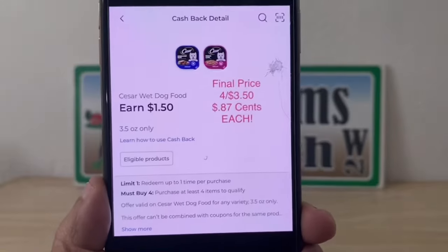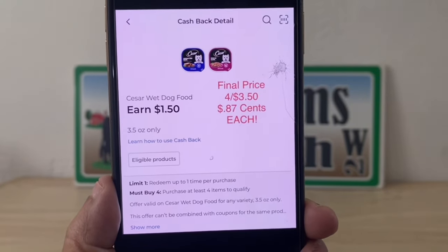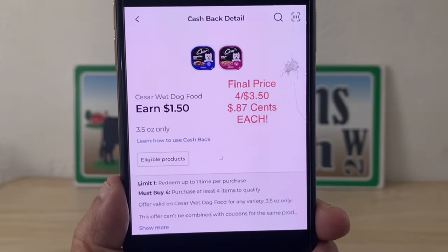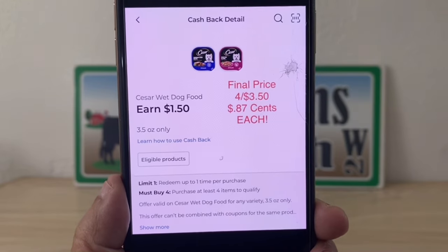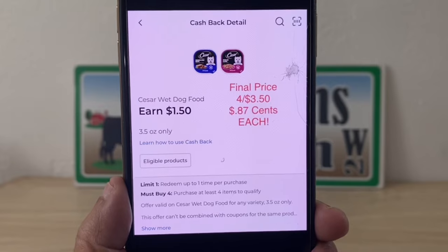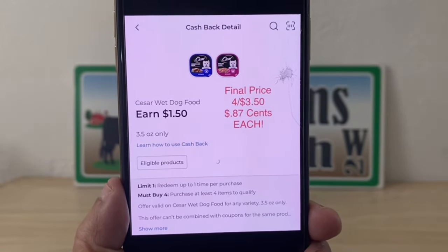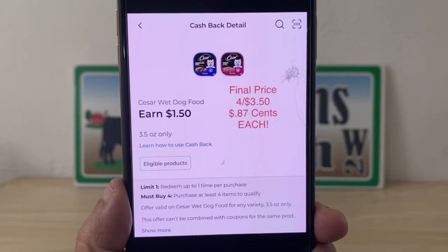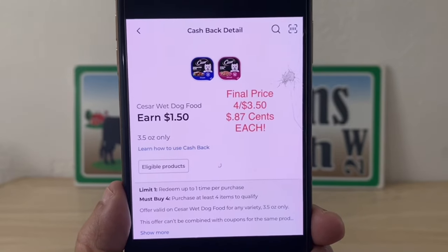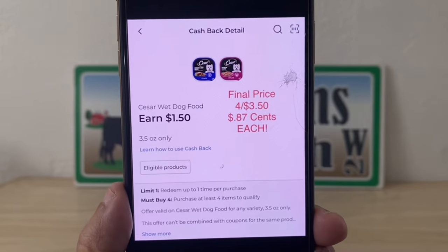But again, let's make sure that we have this cashback offer clipped, because then our final price will be 4 for $3.50. Now this offer here is you must buy 4 and you can redeem one time for $1.50. We are buying 4, so we're gonna get $1.50 back. That's gonna be $3.50 as our final price, leaving these trays at 87 cents each, which I think is one heck of a deal.